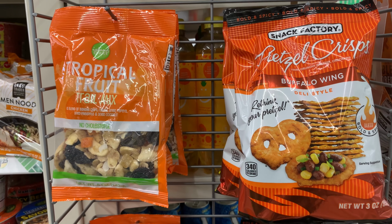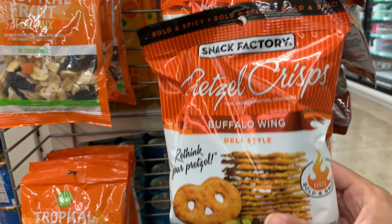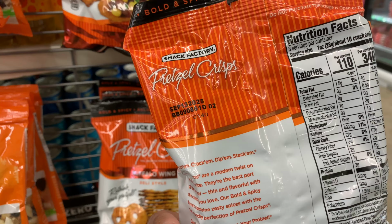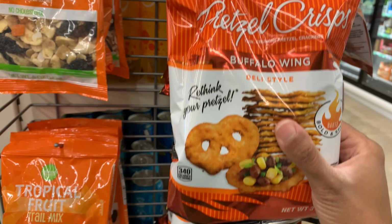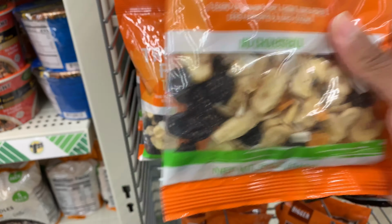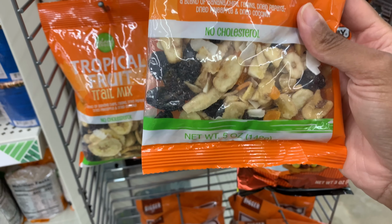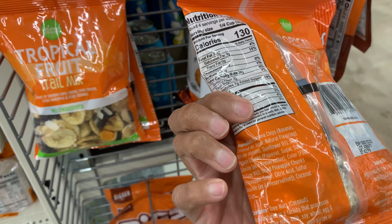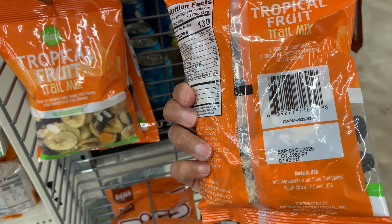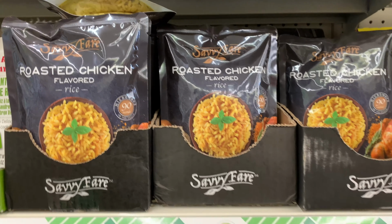And then next to the trail mix, I did find these pretzel crisps. I don't know if anybody else is like me. I just am not really a fan of pretzels, but I feel like I'm the only person that doesn't like pretzels. I don't know. But anyways, this does look like it has an interesting flavor. So they do have these in stock right now if you do like pretzels. And then also they have the tropical fruit trail mix. I love trail mixes because it's really nice to just have dehydrated fruit and nuts. I know that they do usually add sugar and other things to it, but I do love the fact that the base is fruits and nuts. I think it's a nice snack to have on hand.